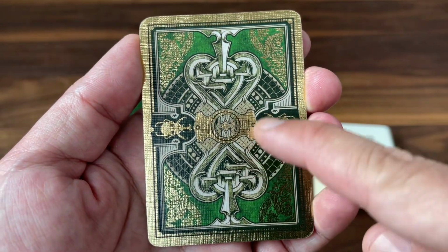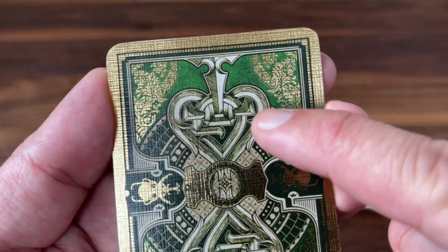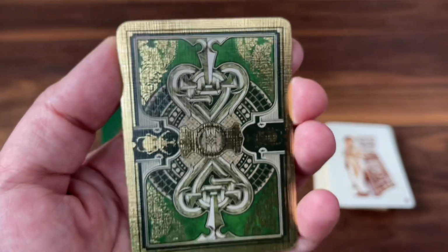So in addition to the gold, you get some green patterning in the back here. You can see that green has a little bit of texture to it. It's not a solid color, almost like a green felt that's lining the back of the card.